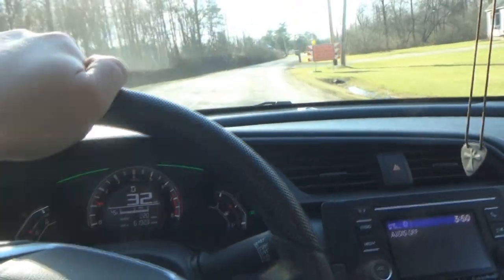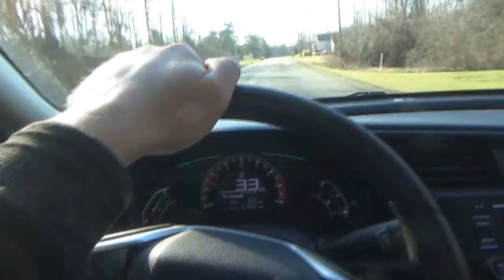What is this? Road will be closed. Oh, okay. It's not closed yet. Good. I don't want to have to turn around.